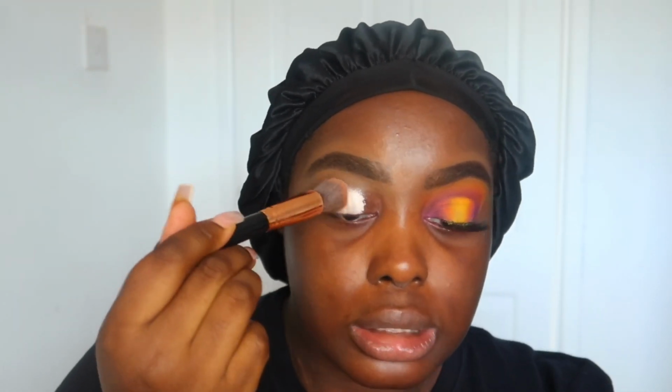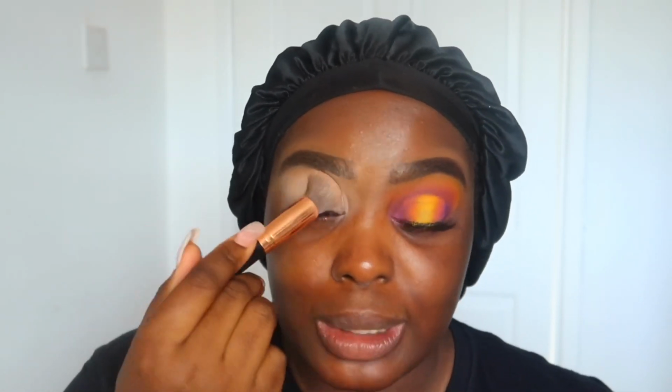So the first step you need to do is, of course, prime your eyes, and I am doing that with the Makeup Revolution Conceal and Define in the shade C0.5. So I'll be putting that on my lid and then using a brush to blend that out. With this type of concealer, you don't have to set it with a powder. The reason for that is because this concealer is really full coverage, and it just dries down matte. So it dries down as if there's powder on it already.